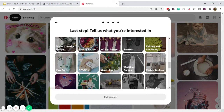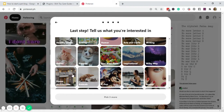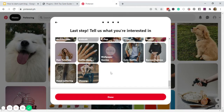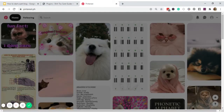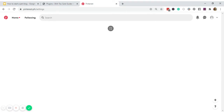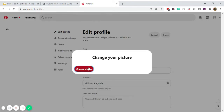We have to pick 5. Let us pick categories that are related to our blog, of course. So I think we're done. Okay, done. Awesome. So we're all set. Now, let us go to our settings and edit our profile. For now, I'm just going to use a stock photo as the logo.